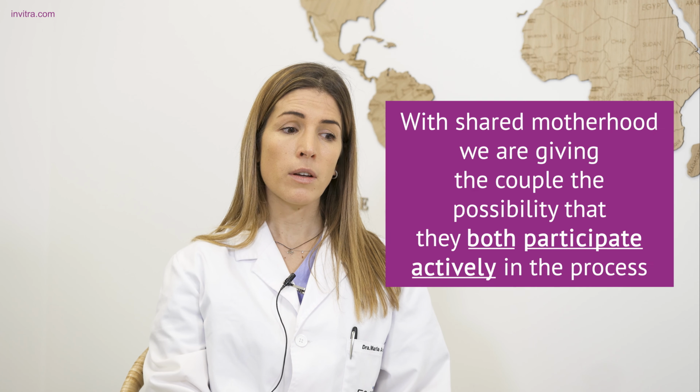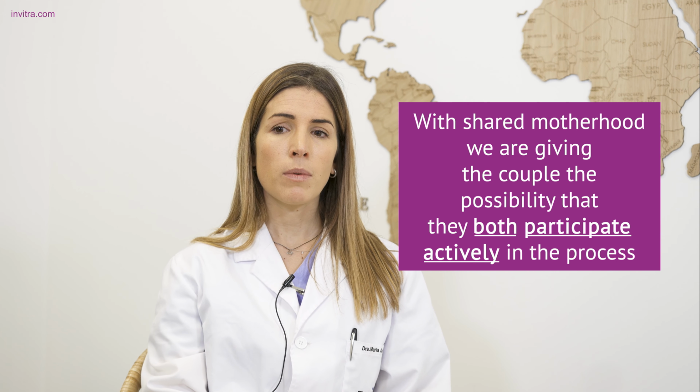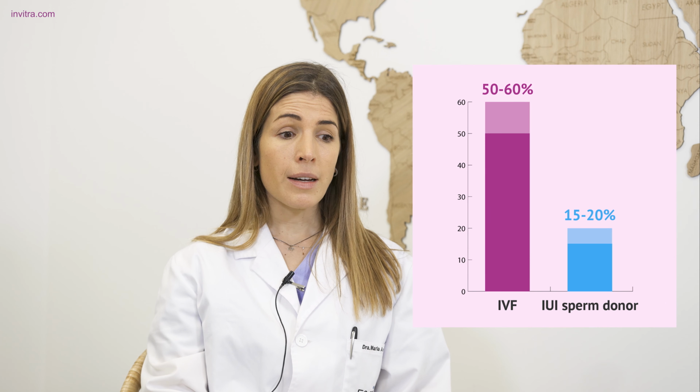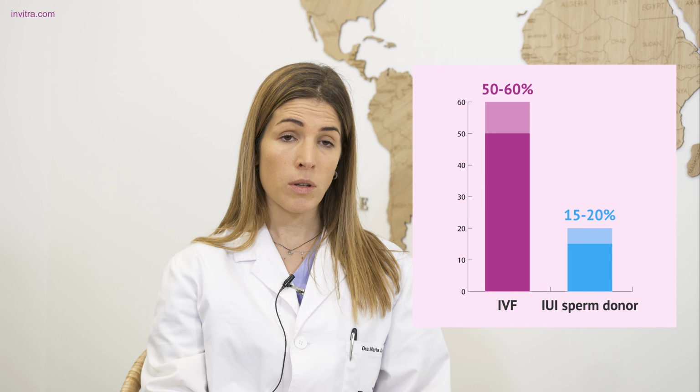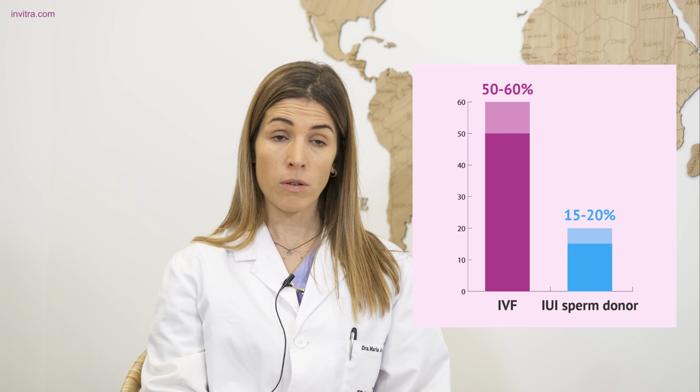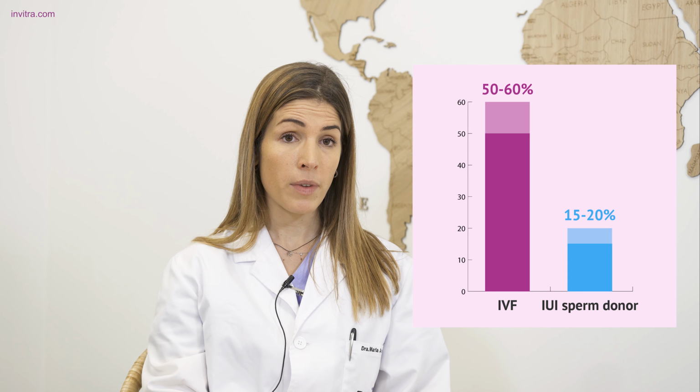So basically, shared motherhood is an IVF process in which one of the women donates the eggs and the other one is going to receive the embryos. And the most important things that are different between doing a cycle of shared motherhood and doing intrauterine insemination are that with shared motherhood, we're giving the couple the possibility that they both participate actively in the process. The second important thing is that success rates are much higher with shared motherhood than with intrauterine insemination. We're speaking about around 50-60% chances of achieving a positive pregnancy test after the transfer of a good quality blastocyst. And when we're doing IUI with donor sperm, the chances of pregnancy are between 15 and 20%.